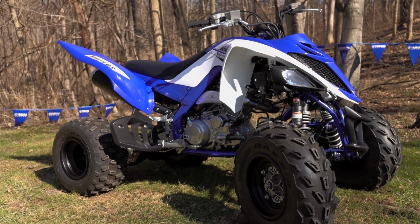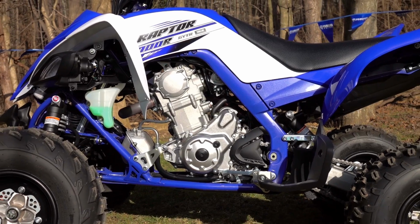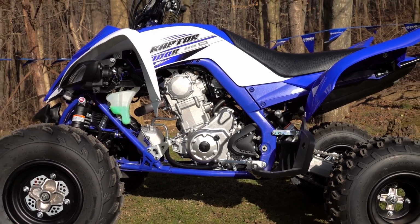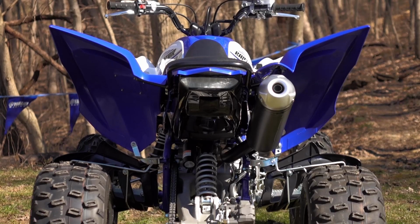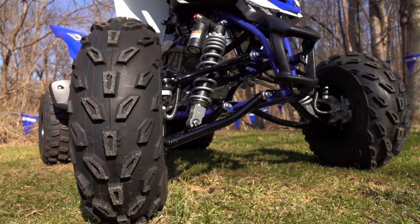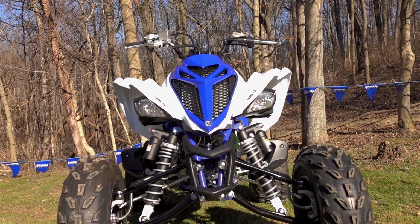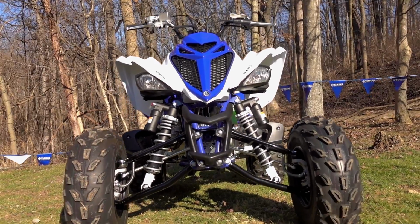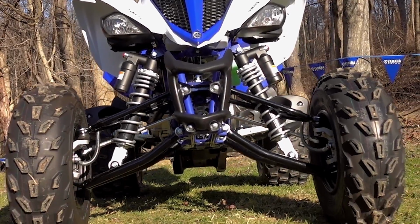The Raptor was the first ATV to utilize a hybrid aluminum and steel chassis, allowing Yamaha to maximize strength where needed while saving weight where possible. A removable aluminum subframe, cast aluminum swing arm, and aluminum upper A-arms all add up in weight savings. Front-end geometry is very similar to the original YFZ 450, with the A-arms mounted closely together, preventing unwanted bump steer.